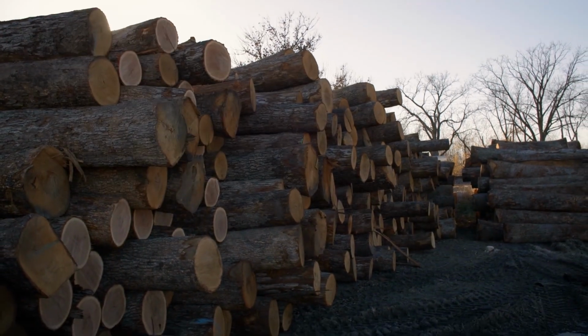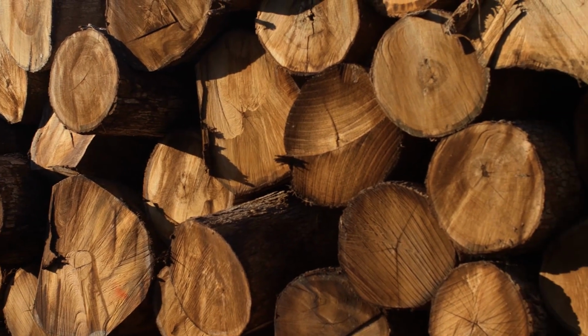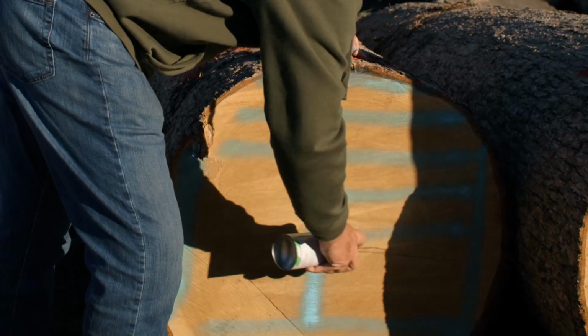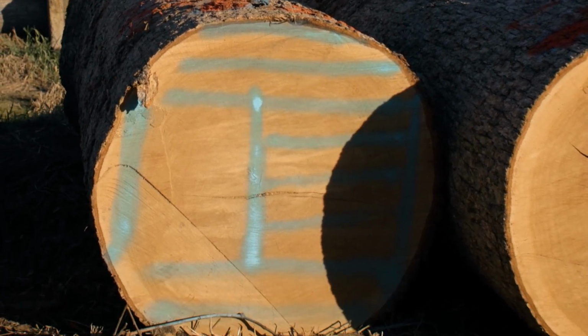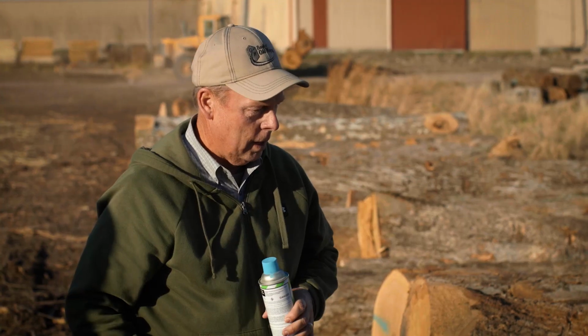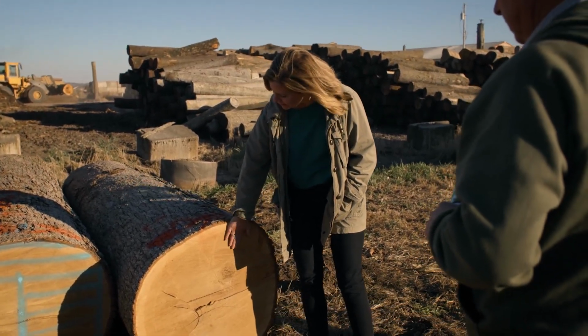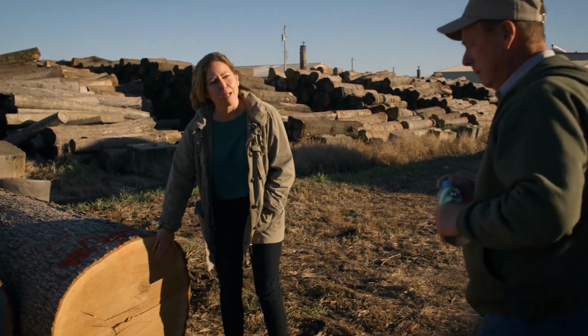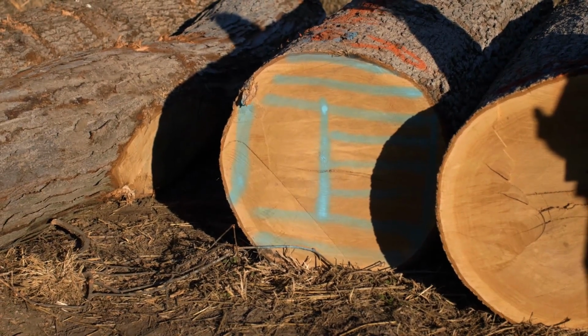We're looking at each log and trying to decide what best we can get out of it. So we lay them out and mark them up. These are 2 logs that we would do for Dan, probably well over 100 years old. Wow. 100 years old. And now it's going to become a foeder. Yeah, maybe last another 100 years, huh? At least. Yeah. I think so.